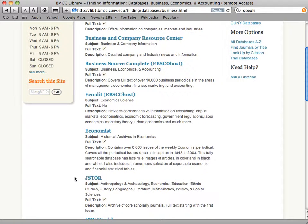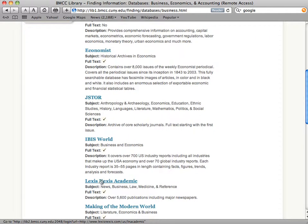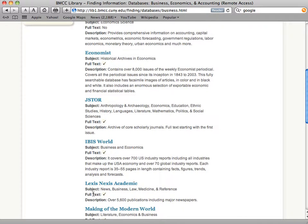JSTOR is a very well-known database. It's kind of a lot of different stuff in the humanities. LexisNexis is periodicals that are written for lay people, so just regular stuff like the New York Times, the Washington Post, Time Magazine, Newsweek.